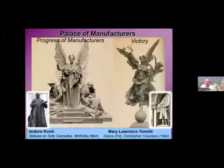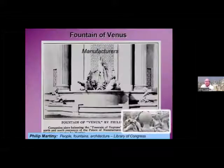Again, in the Palace of Manufactures, Isidore Conti did a statue of the progress of manufactures along with the McKinley Memorial, and Tonetti did one called Victory. There's about 4 statues of victory here and there.